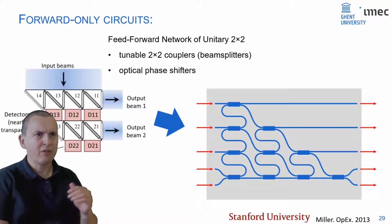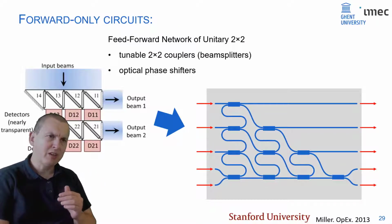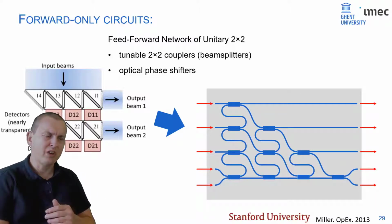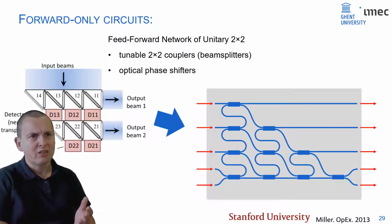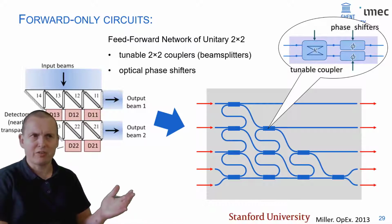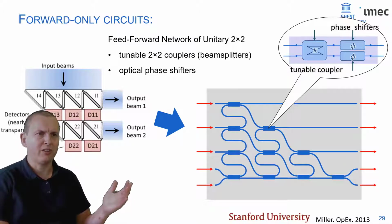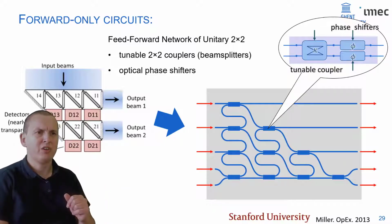Now, the first idea of how to implement that was already coined in the 90s, but it's only in the past 5 years that technology has really come of age to allow us to make these circuits. And so what you need to implement such a transmission matrix is a network of unitary 2x2 gates. These essentially are tunable couplers and phase shifters. Those are the only components you need here. So if you organize them in, for instance, this triangular shape, you can construct any linear combination of inputs at the outputs.